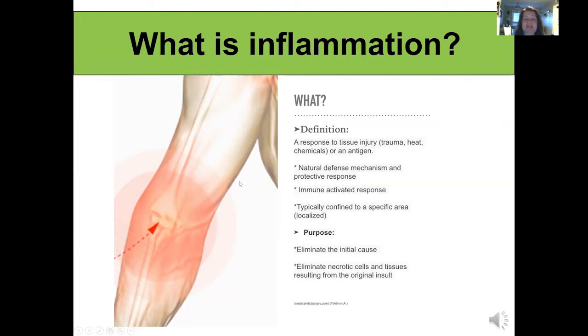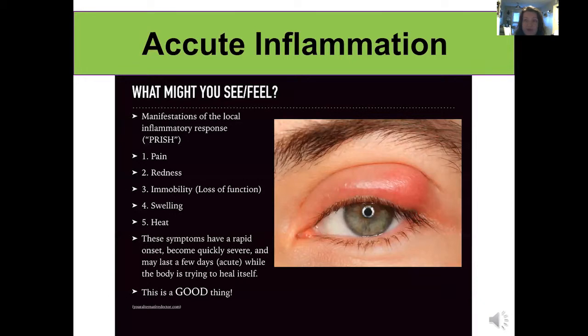So that is basically inflammation. Bring all the resources and clean up the dead stuff. That's our body's response, because we're supposed to heal ourselves. And we have two kinds of inflammation. We have acute and chronic, and let's talk about acute inflammation.